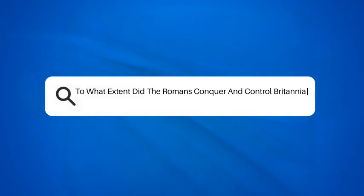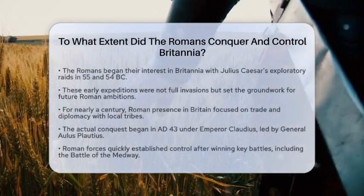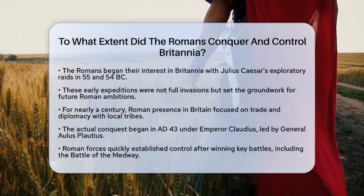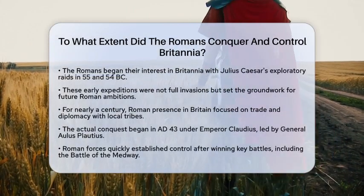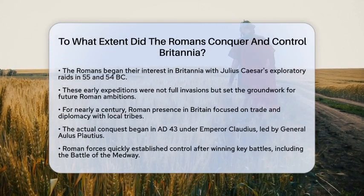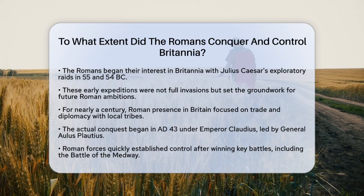To what extent did the Romans conquer and control Britannia? Have you ever wondered how the Romans managed to conquer and control Britannia? The story is filled with battles, resistance, and a lasting influence that shaped the region. The journey began with Julius Caesar's expeditions in 55 and 54 before Christ.